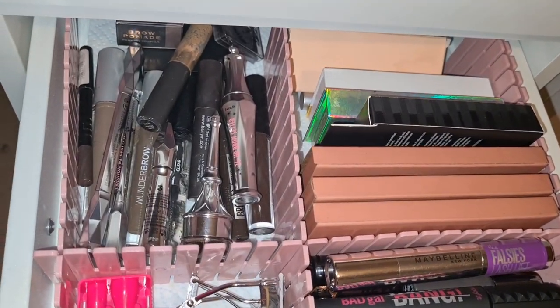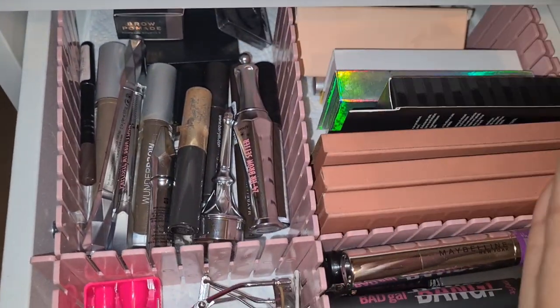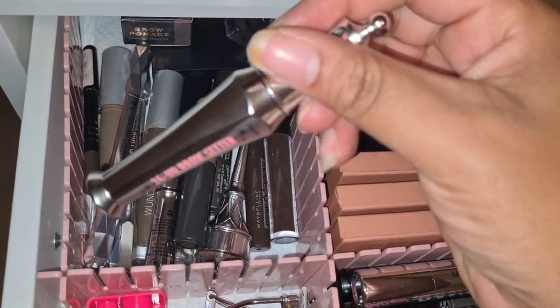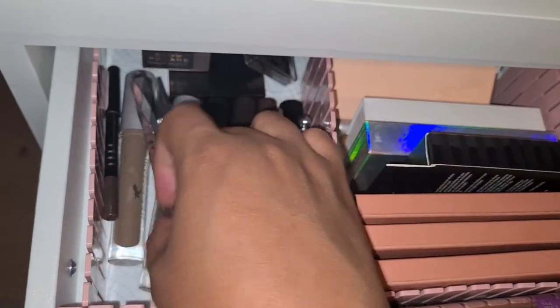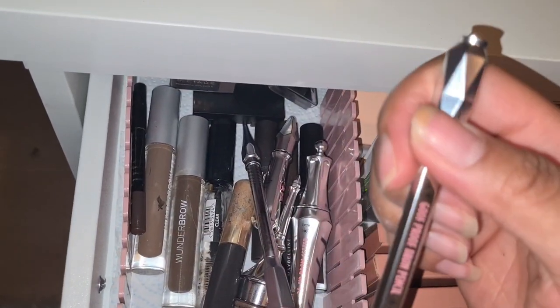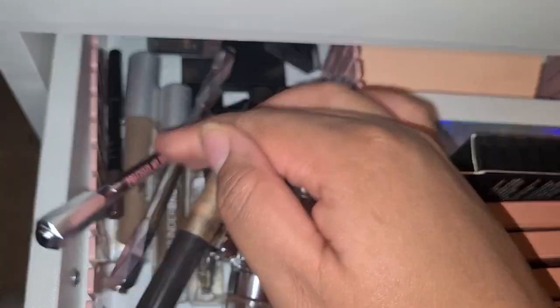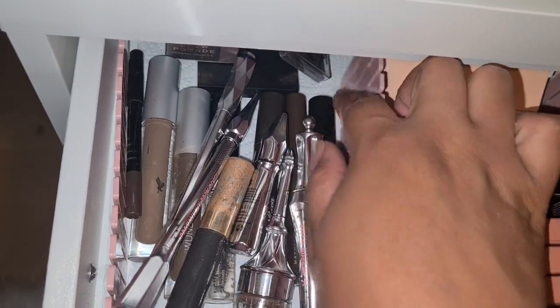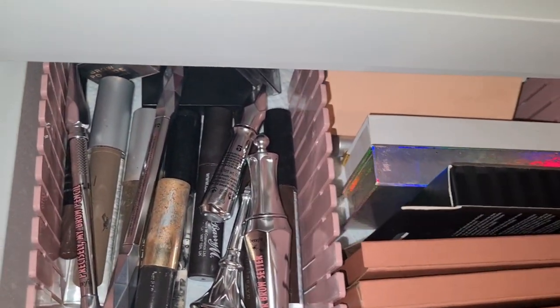Here, I've got my eyebrow products. So I've got my Anastasia in my everyday drawer, but I've got a load of Benefit brow products. So the 24 Hour Brow Setter, the Gimme Brow, the Cabrow, the Precisely My Brow, and then the Gimme Proof. So I've got a whole load of Benefit products. I've got the Wonder Brow gels, some Sleek. I've got a few different ones here, some Barry M, Maybelline. Yeah, just the whole works of brow products.